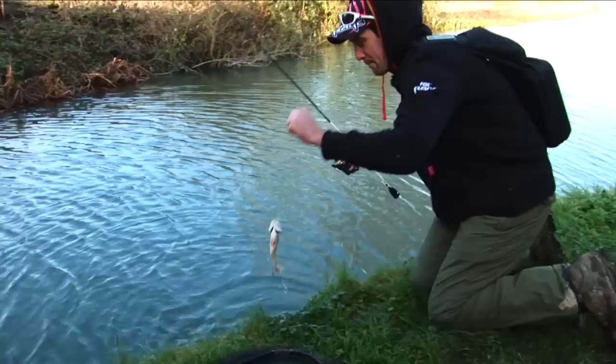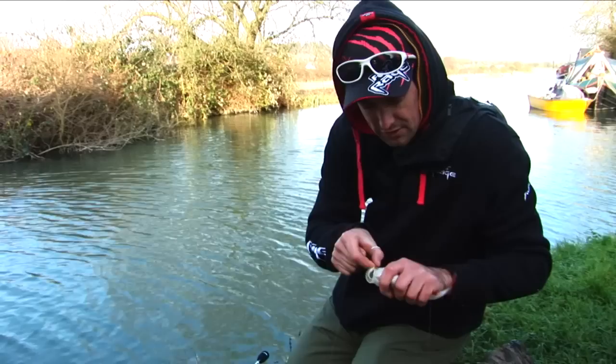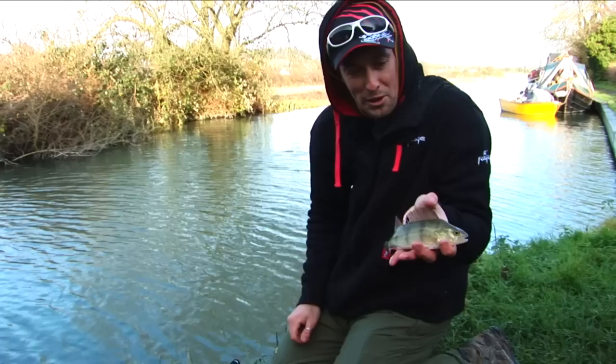And in this case, unbeknown to this little fella, what was coming in over the top happened to be my little lure. And you can see that there's a nice good hook hold there just in the corner of the mouth. Lovely little perch, which snapped up our micro fry here at the Kennet and Avon Canal. Lovely little fish.